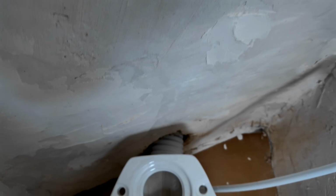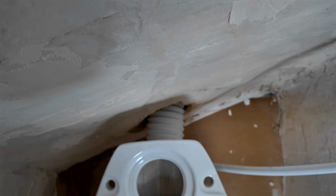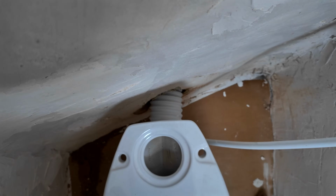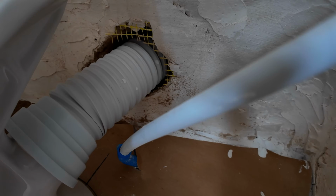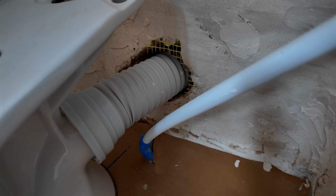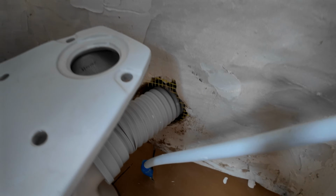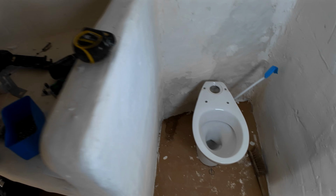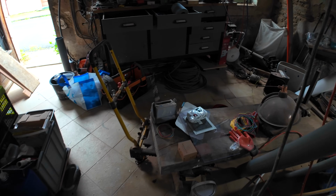I've had to fit the flexible part because, as you can see, the toilet is not completely lined up with the hole. And yeah, this flexible part solves a lot of the imperfections of installation, really, or the imperfections of cutting the hole, which is okay. On the other side, I am pretty happy with what I got there.